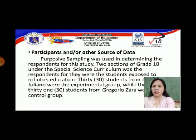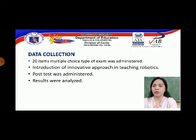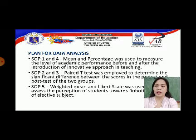For the methodology, purposive sampling was used in determining the respondents for this study. Two sections of grade 10 under the special science curriculum were the respondents, for they were the only students exposed to robotics education. 30 students from Jose Joseliano were the experimental group, while 30 students from Gregorio Zara were the control group. For the data collection, a 20-item multiple choice type of exam was administered. Then, innovative approach in teaching robotics was introduced. After that, post-test was administered and the results were analyzed.